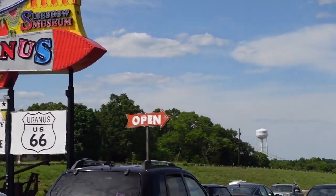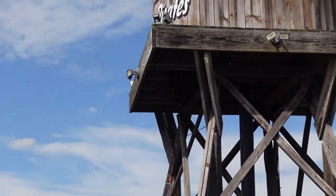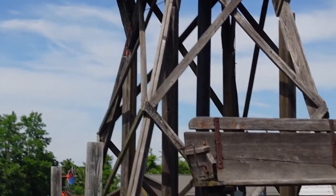From there, we headed to Uranus, Missouri, which is a cute little stop that's made to look almost like a circus. They have some fun adult phrases they like to use in the various shops. We tried the fudge, and it's definitely worth the stop.